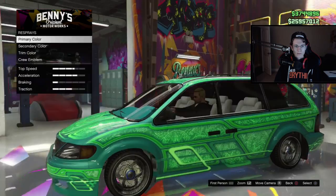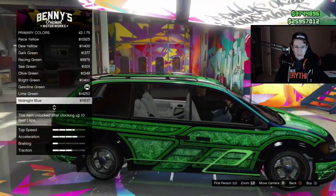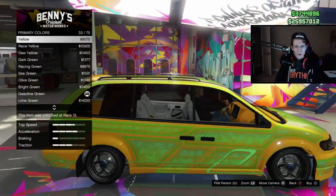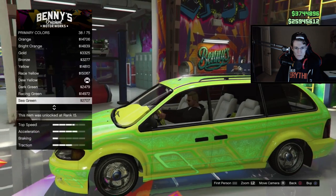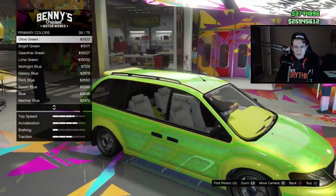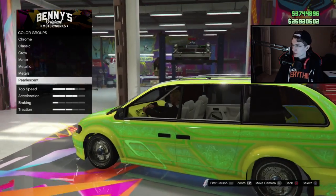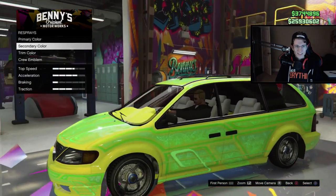So let's go to respray. Oh my god, that looks intense. That's what it looks like, lime green. Goodness gracious. Oh my god, that's what it looks like, yellow. Jesus, that's dew yellow. Wow, okay, that's kind of intense. Dang. Look at this crazy combination. This one is really wacky. You can barely see the livery on this one. God, this one is insane.